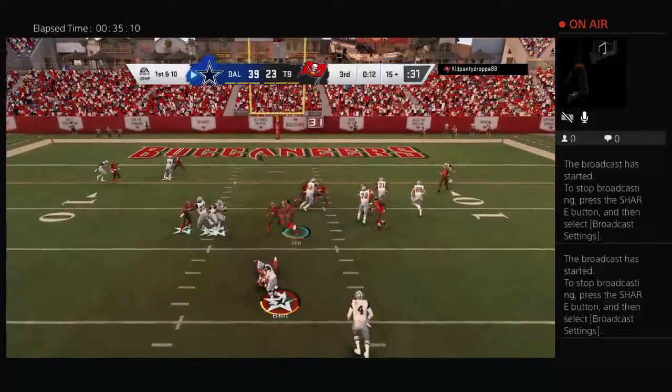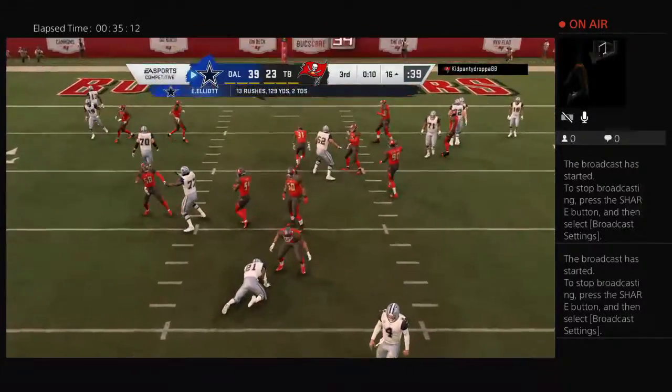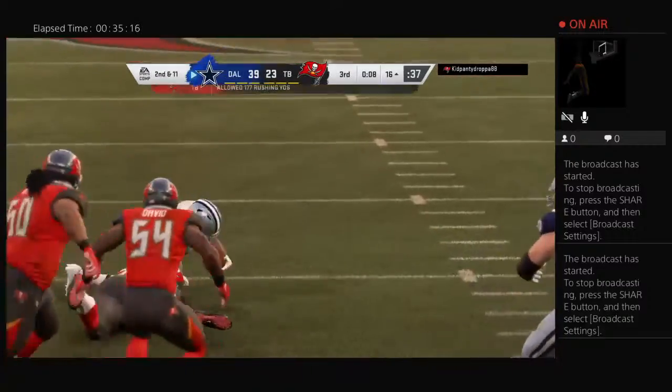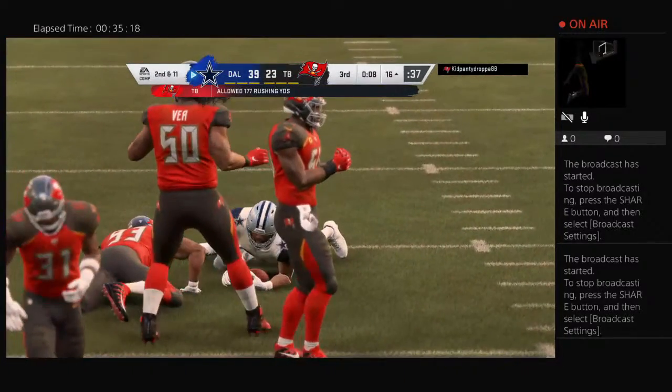They'll run on first down. It's Elliott, and he is met in his tracks behind the line of scrimmage. That's going to go as a loss of a yard, and it'll be second down.